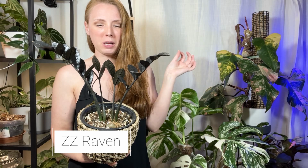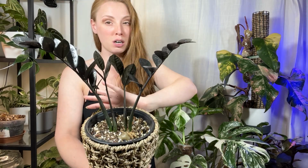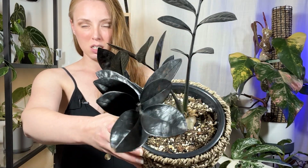All right, what else do I have here? Oh, here we go. Okay, so this is a ZZ Raven, and I've had this plant now for almost 2 years. This plant was in the batch of rarish, uncommon plants that I first started buying a couple of years ago. And I really like this plant, and my dream is to have a giant ZZ Raven, but unfortunately these grow really slowly and they need a lot more light than the regular ZZ plant does.